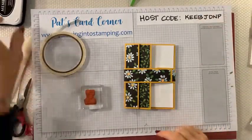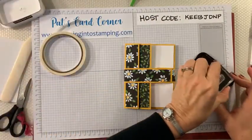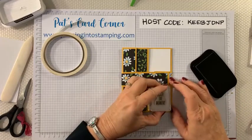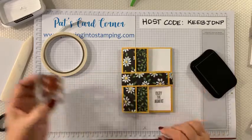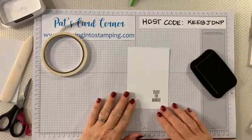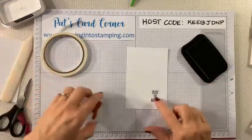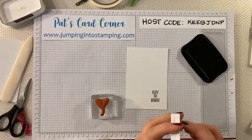So I'm just going to stamp this in some Memento black ink, and make sure I get it inked up real good. I'm actually going to stamp it while it's on here, and then I'm going to attach it when I'm done. There we go. Then I'm just going to take it out, and I'm going to do just a little bit more stamping. There was a little leaf right here, and I'm going to stamp that so it looks like it's behind those words. I could have stamped it first, but this is going to work.